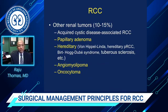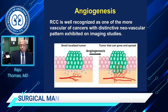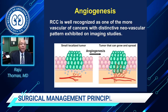There are other renal tumors, for example, acquired cystic disease, papillary adenoma. There's a hereditary form, like VHL. The angiomyolipoma and the oncocytoma are benign, even though they may take a big chunk in terms of size. So you need to make sure that you are following these small ones very carefully. These tumors, as those with experience in the audience know, are very, very vascular, and that's why some of the chemotherapeutic agents are meant to take care of that as well.